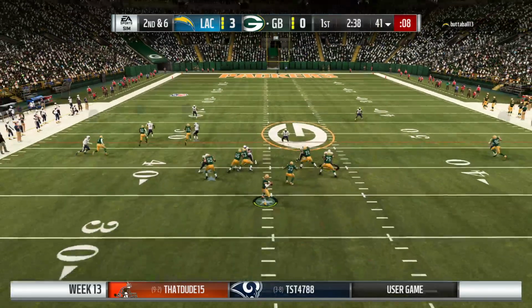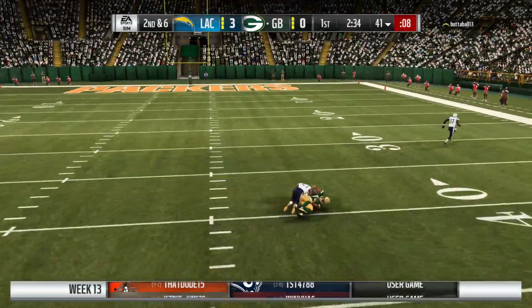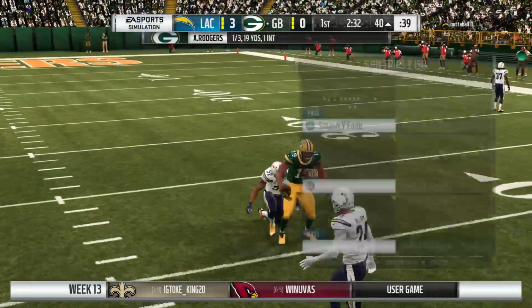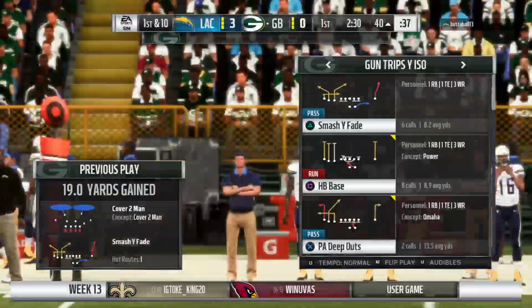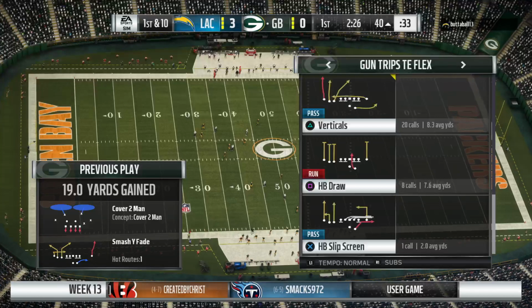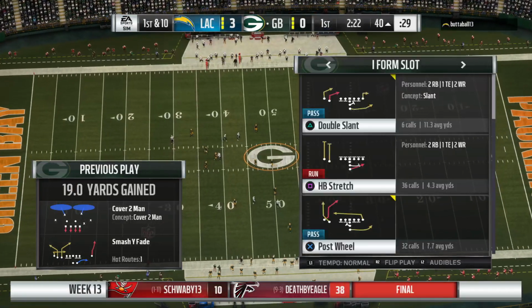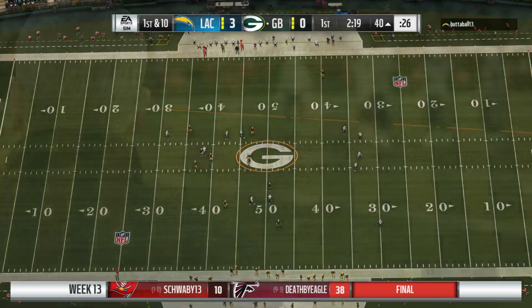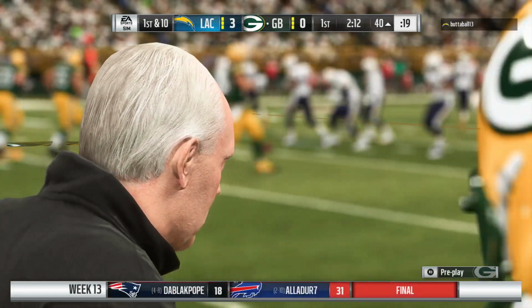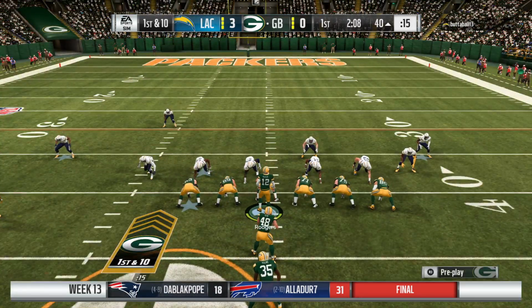Rodgers to throw on second down. And this is going to be caught. He won the fight for the football. 19 yards that time for number 19. So from Charger territory now, here's a 1st and 10 right at the 40.